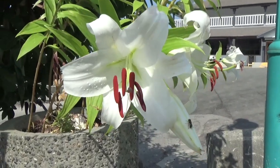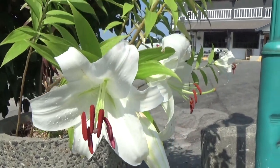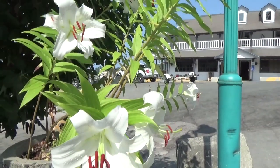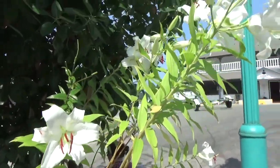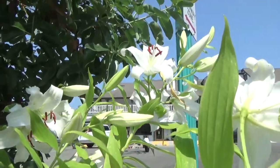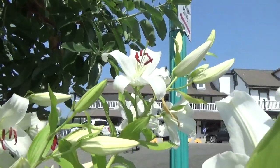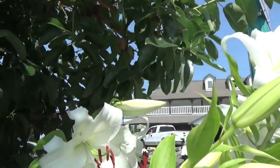Now these lilies have an extraordinary aroma. It's several stems here with blossoms. Gorgeous. Lots more to come. Wish I could capture the aroma.